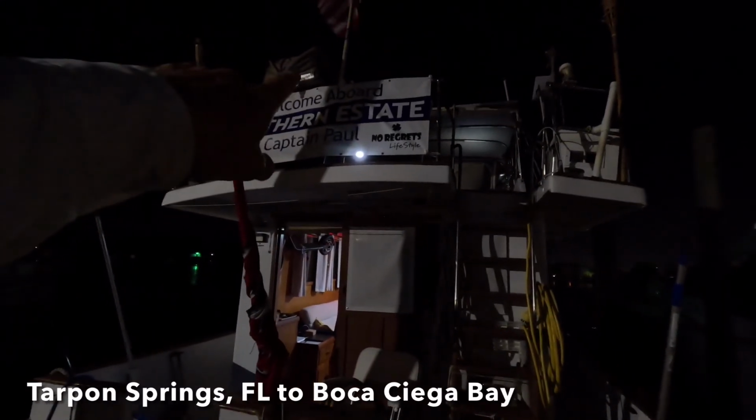Pete's getting all of our lines off, and that's the light I had to fix last night. One of the running lights wasn't working correctly, but we got it working. So a pretty easy off. The wind just kind of pushed us right out of the slip.